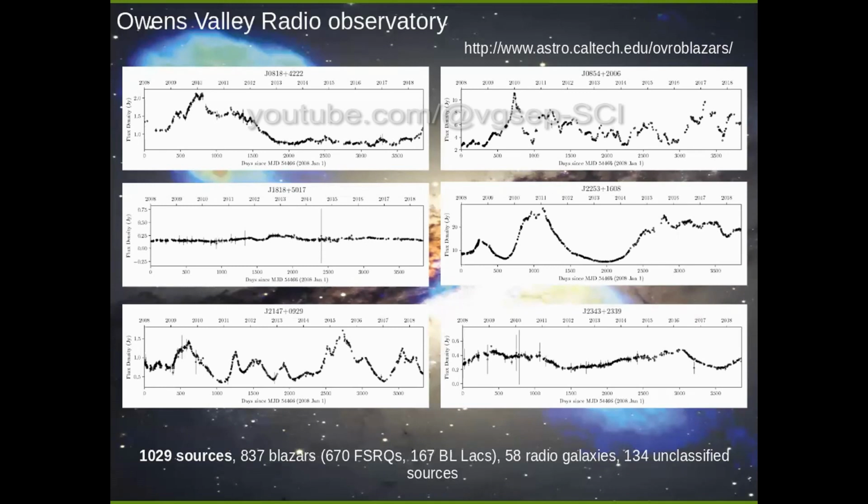In this particular case, the cadence was every 3 days, which at the time we were hoping was enough, but we made sure that this is actually plenty to resolve all the flares in the light curves. You can see here a few examples of how beautiful, fairly uniformly sampled, high cadence light curves look. Of course, you might notice that there's a lot of diversity in the variability patterns. So I had to go through all these 2,000 sources and find the ones that had at least a few years of observations and that showed some flaring activity.